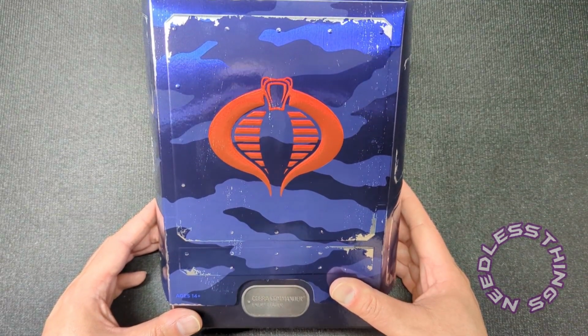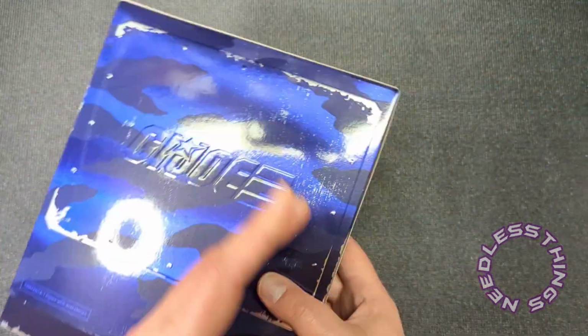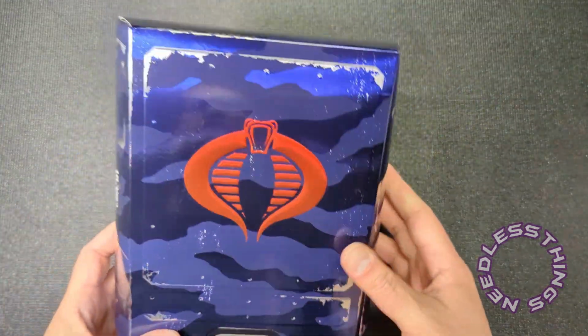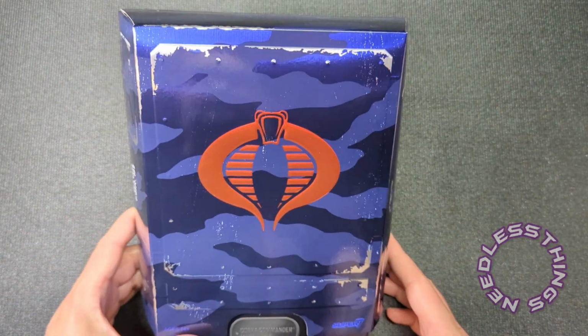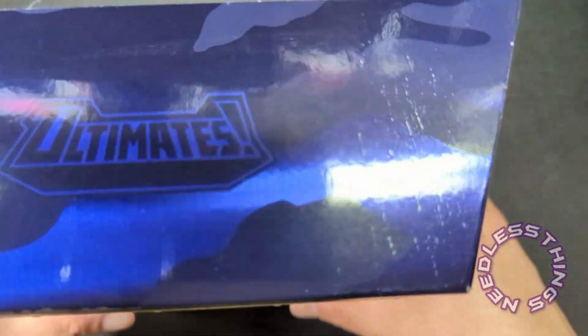This was the big figure for me out of this first wave, and probably for a lot of people. Gorgeous packaging. I've already talked about it. The Cobra has the blue camouflage rather than G.I. Joe's green, with the embossed Cobra logo on the front. That's gorgeous, but let's get him out of here. Commander's got things to do.